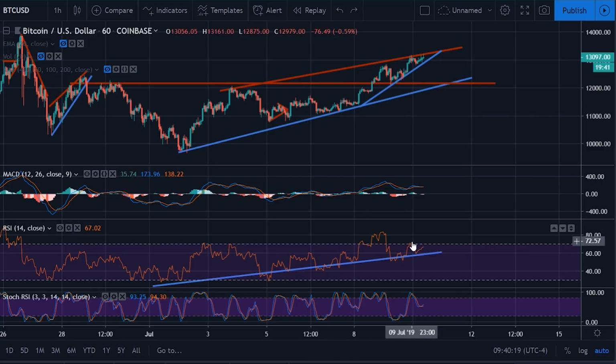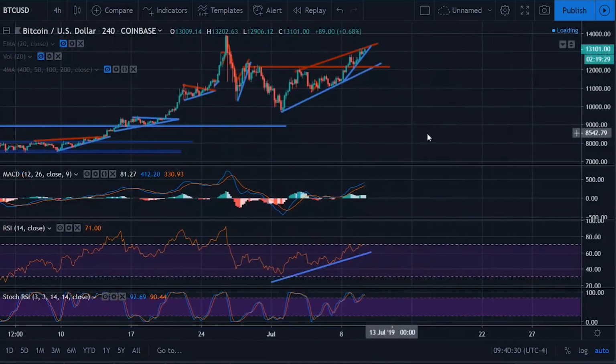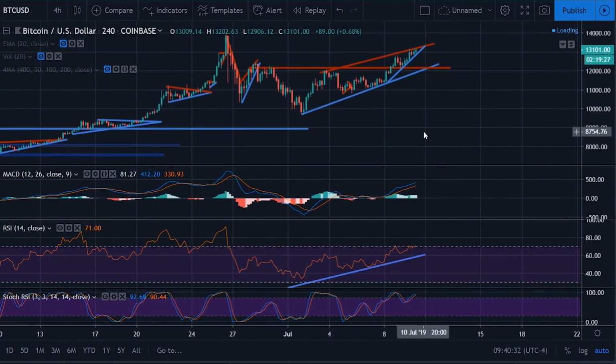RSI getting into overbought territory on the hourly chart actually isn't that big of a deal, because Bitcoin can pull back for 6 hours or so, and it would really reset that hourly chart RSI. So I like seeing it trading up there against the higher levels as it currently is. A similar thing is happening on the MACD and the RSI on the 4-hourly chart.